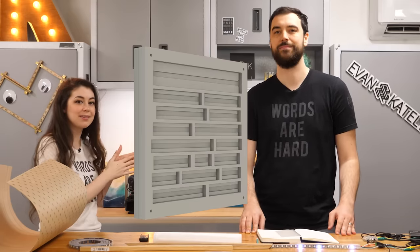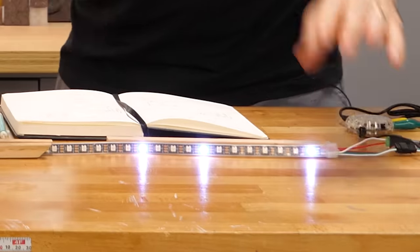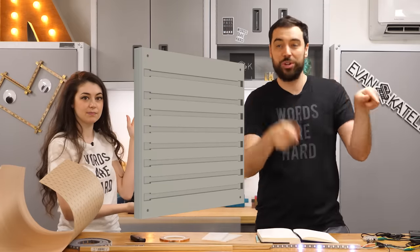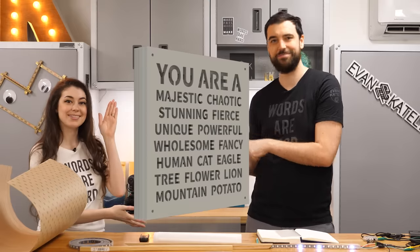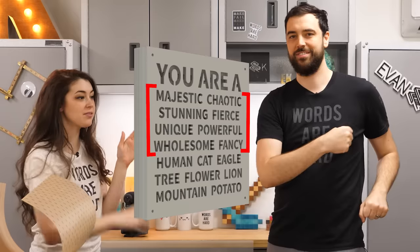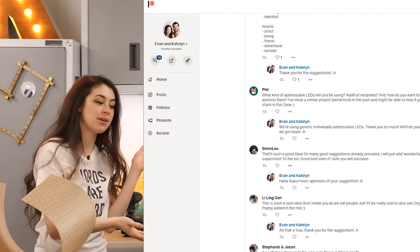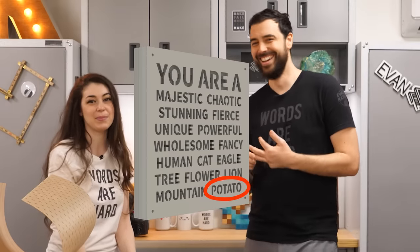So we're making this with a series of layers. At the back are going to be LEDs, strips of LEDs going back and forth, and those are going to shine through layer two, which is going to have all of our words. At the top, it will say you are a, then it'll be a series of 8 positive, wholesome adjectives, 8 positive, wholesome nouns. Some of them we came up with, some of them our patrons came up with. One of the nouns is potato, so that one's not really like a compliment, but we thought it was funny.